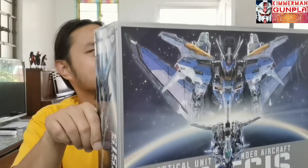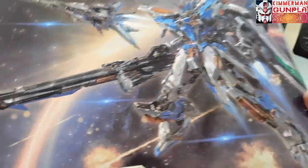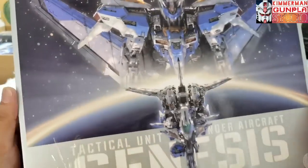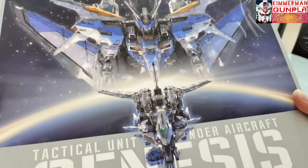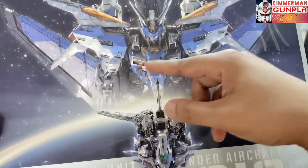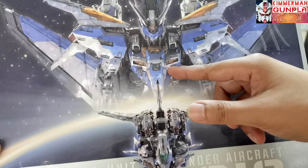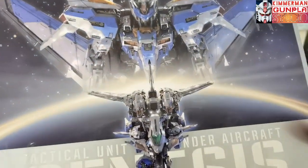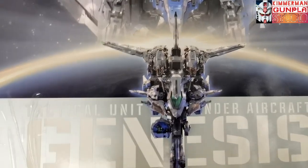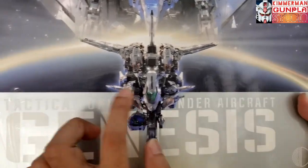Let's check this kit out and let's see what's inside this Tactical Unit Command blah blah Genesis. So the box art here shows the two-side box art or box design. So we have here the first scene where you can see the big upper portion of the Genesis. You can see the face, the upper torso, the shoulders, and the wings. And at the bottom you can see the transformation mode of the mobile suit. So this is the aircraft mode.